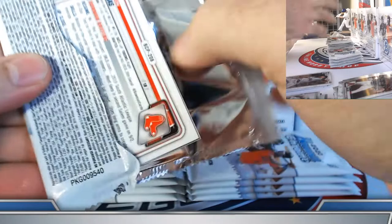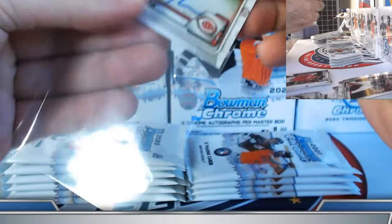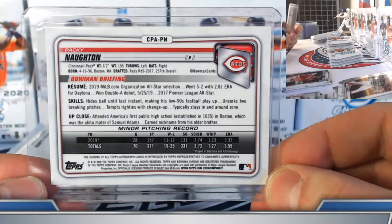Prospect autograph base, Packy Naughton on the board, first for the Naughton spot. Congrats on this one.